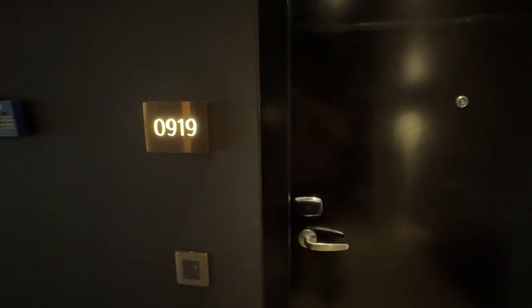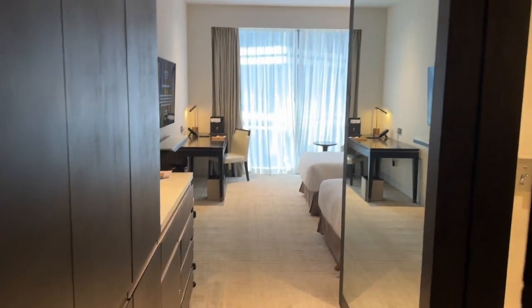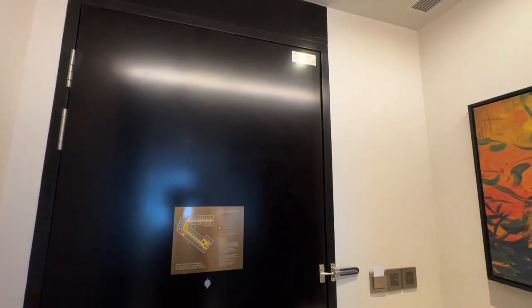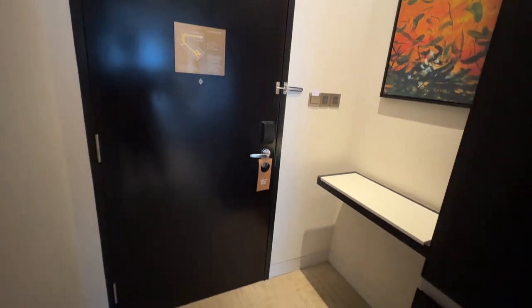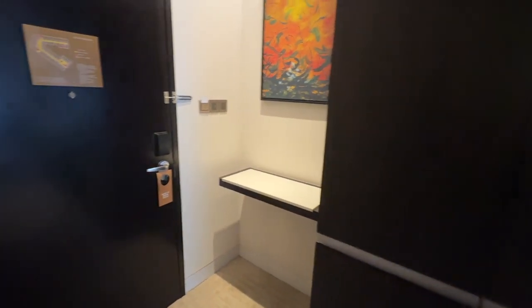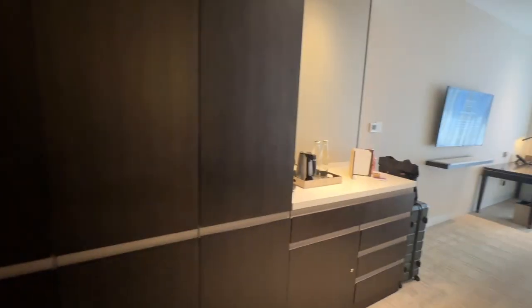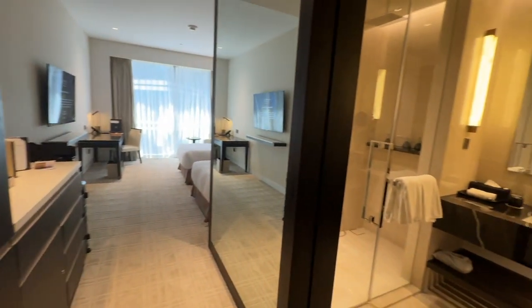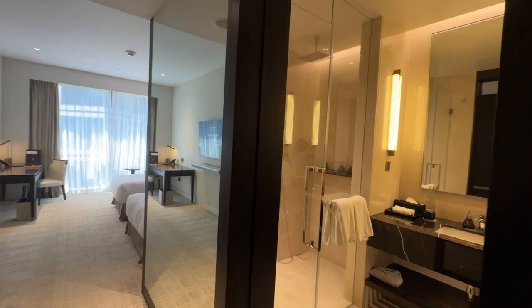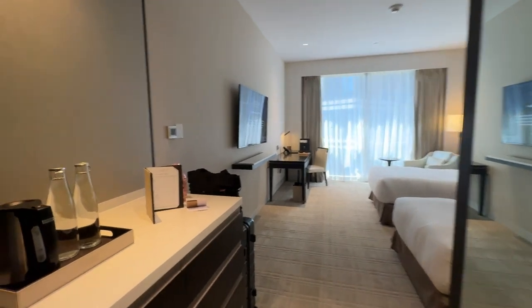This is my room. This room is 32 square meters and has a very normal layout. From the front door, there's a shelf on the left for one to put maybe their keys. It's connected to the wardrobe and minibar. On the right is the toilet and a very huge mirror for one to check themselves before going out.